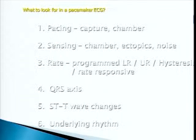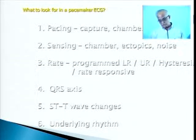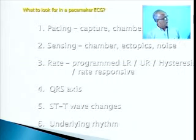So what do you look for in the ECG? When there is pacing, there is a spike followed by contraction of that chamber. If it is in the atrium, there will be P waves. If it is in the ventricle, then you will have a QRS complex. So rate, QRS axis, ST-T changes, and underlying rhythm are all the things you have to look at.